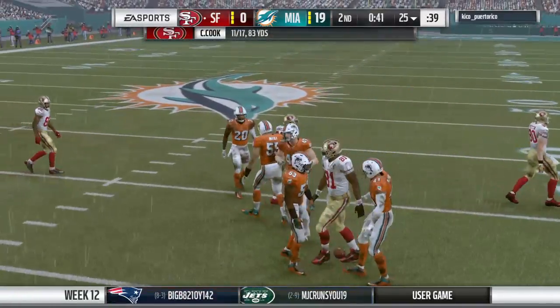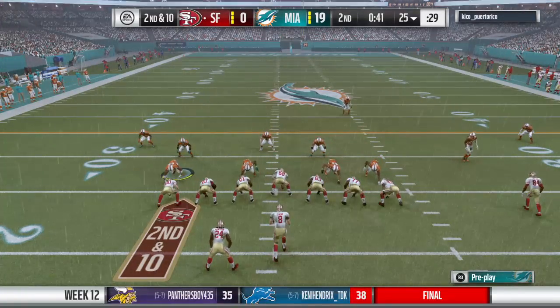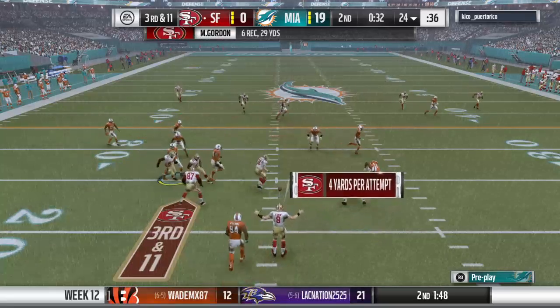But it's incomplete. Offense still needing 10 yards. Second down. And some changes here as the D-line set Cook. Now they go screen. It's complete. And he will lose yardage and be backed up to the 24.